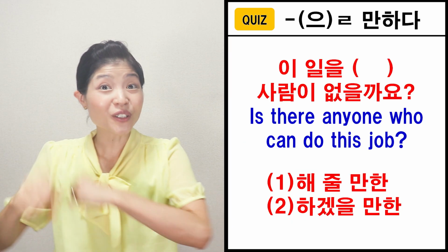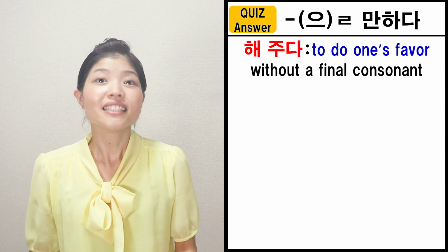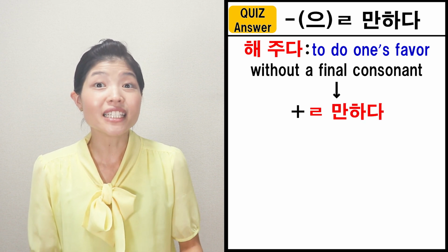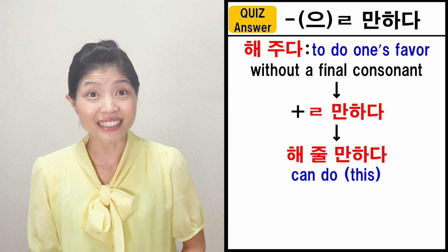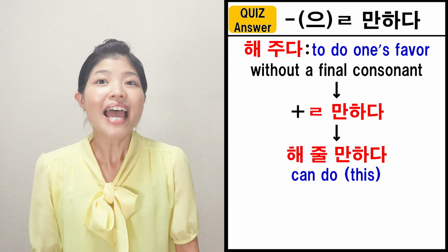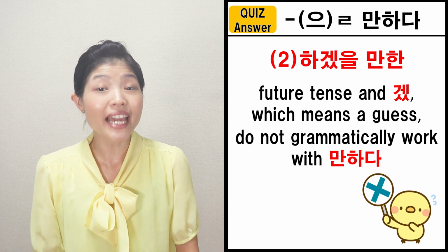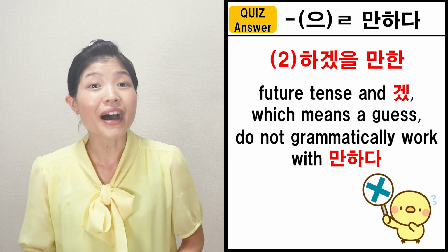The correct answer is number 1. 해주다, to do one's favor, does not have a final consonant. So, you will attach 리을 만하다 to make 해줄 만하다, can do this. Since you only need to modify a noun, you will make it 해줄 만한, who can do this. Number 2 is wrong because future tense and get, which means a guess, do not grammatically work with 만하다.